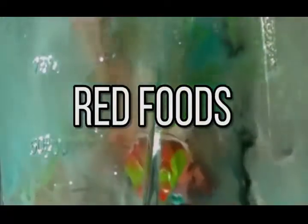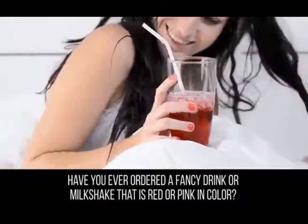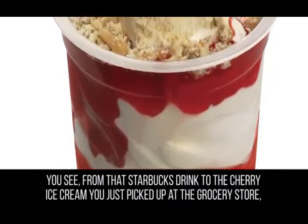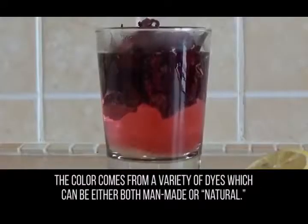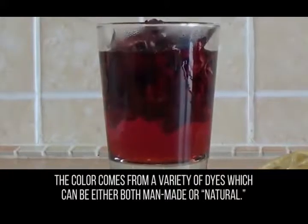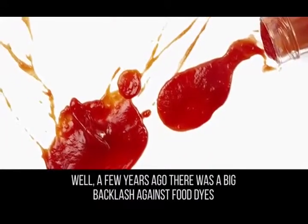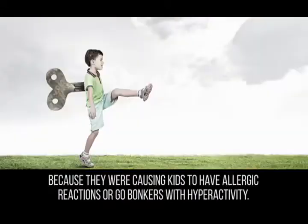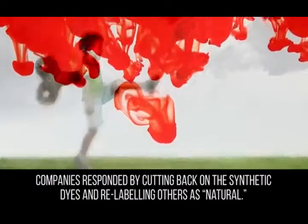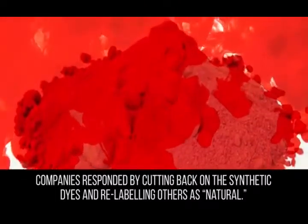Yum. Red foods. Have you ever ordered a fancy drink or milkshake that is red or pink in color? Probably. You see, from that Starbucks drink to the cherry ice cream you just picked up at the grocery store, the color comes from a variety of dyes, which can be either man-made or "natural." Why the quotes around the word natural? Well, a few years ago, there was a big backlash against food dyes because they were causing kids to have allergic reactions or go bonkers with hyperactivity. Companies responded by cutting back on the synthetic dyes and relabeling others as natural.